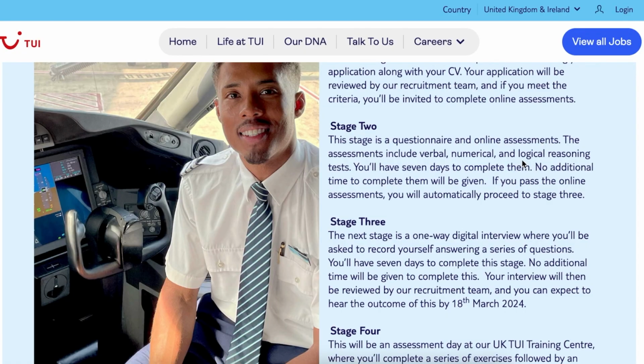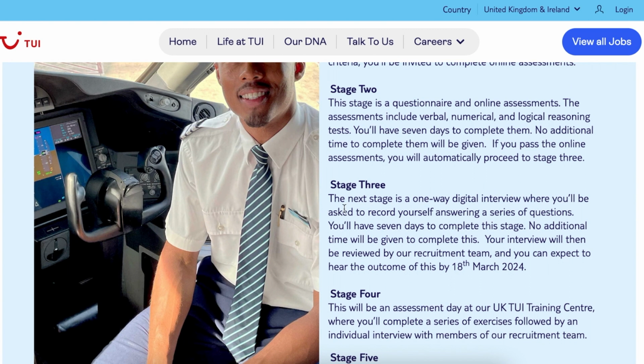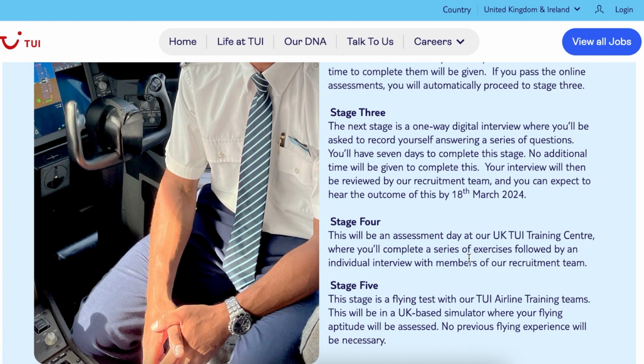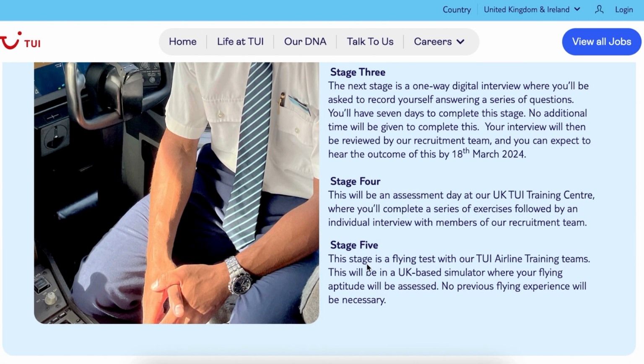Now, this online assessment is similar to the Belgium TUI program as well. This is where you do the verbal test, the numerical test, and logical reasoning test. And of course, you move on to stage three, where you do some interviews, stage four, where you do some group exercises. And then stage five is where you test with our TUI airline training teams. This will be a simulator test. So, it's always good to have those flight simulator skills down so that you know exactly how to at least fly an airplane to an extent.